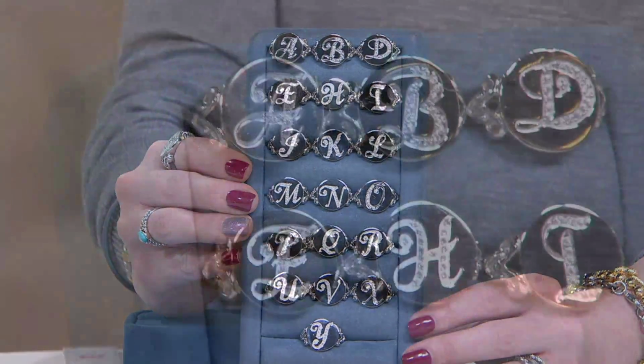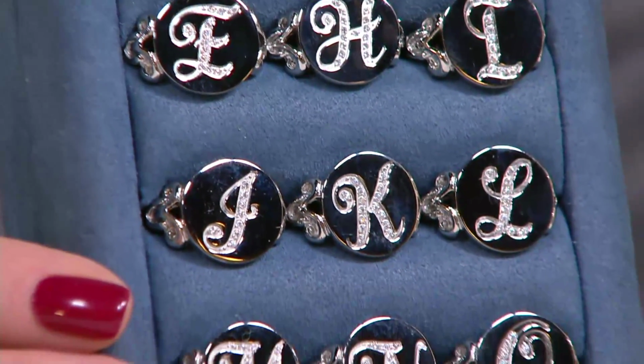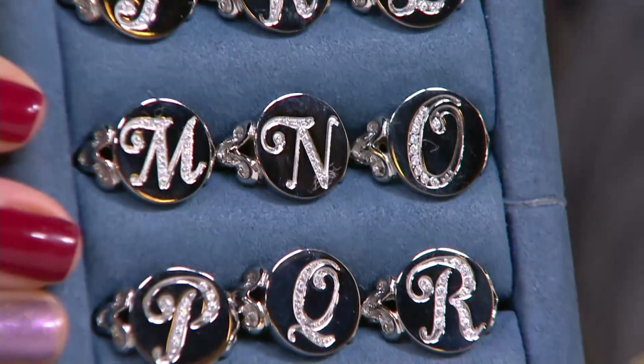I feel like we're on Wheel of Fortune and we're like, I don't know what kind of word I'm gonna make out of that one. Sorry, Pat, I'm just gonna have to take the card and go.